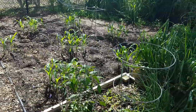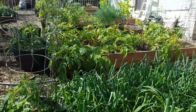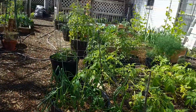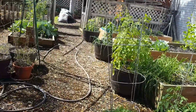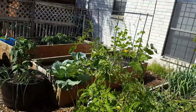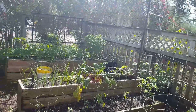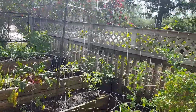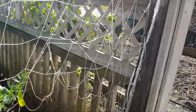So the garden is looking good right now. Everything is growing. Everything is green. Some things are nearing harvest. We've harvested all our carrots so far. Harvested some cabbage. The turnips are out. The tomatoes are in. Everything is looking good. It's been hot though. It's been in the mid-90s this last week. It's supposed to cool down to the mid-80s next week, which will be nice.